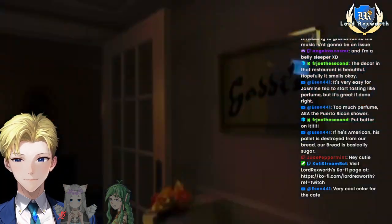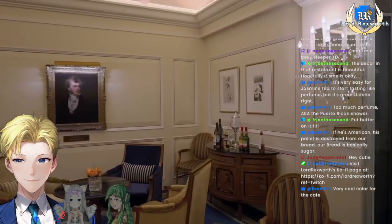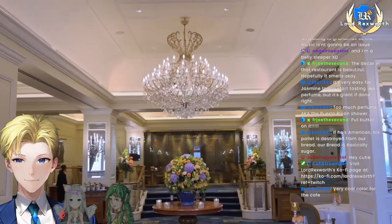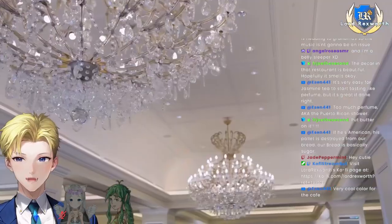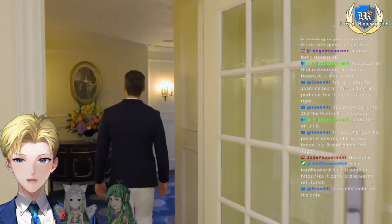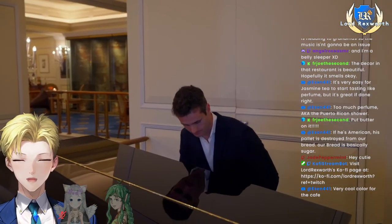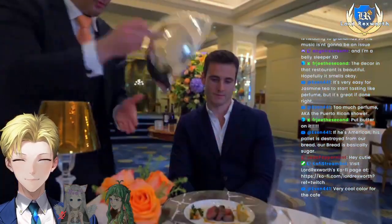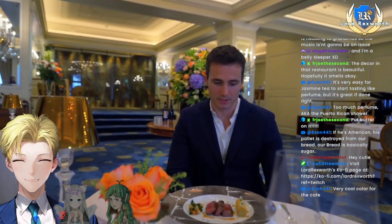Now it's time for the main event, the dinners. Ah, yes. My sort of scene. This is perfect. We're here in Gotti's, which is a 71-year-old Michelin-starred French restaurant. I'm gonna try one of the most popular things on the menu, their Wagyu steak. Wow. Beautiful presentation.